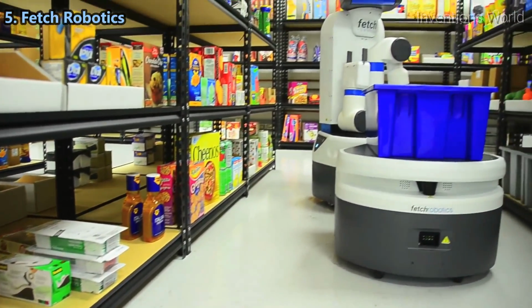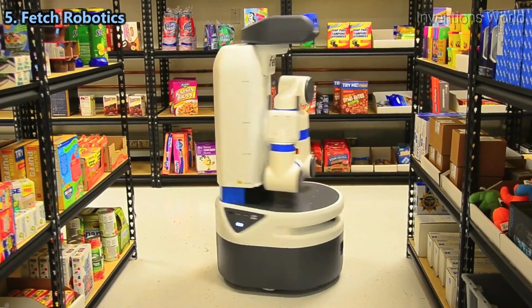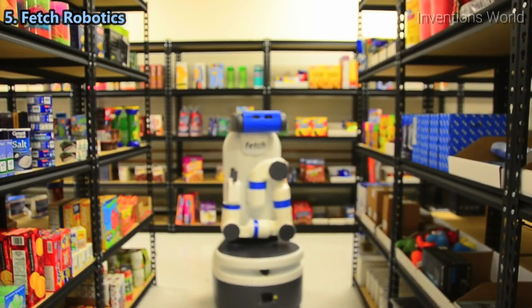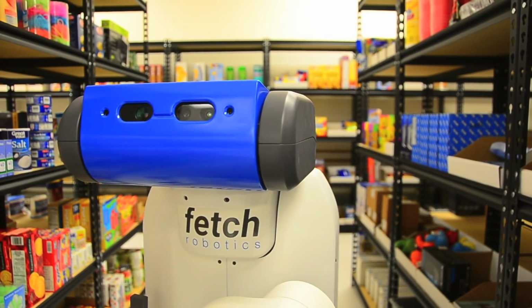We have a lot of the base features that we need to have, and it's just about refinement, testing, and doing it over and over and over again. We see the robot as a platform that we can put new capabilities on.